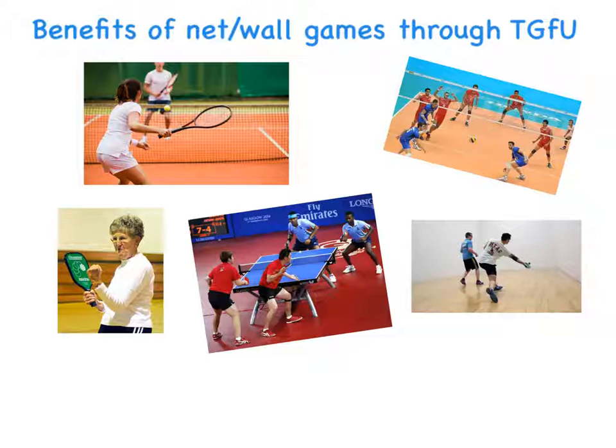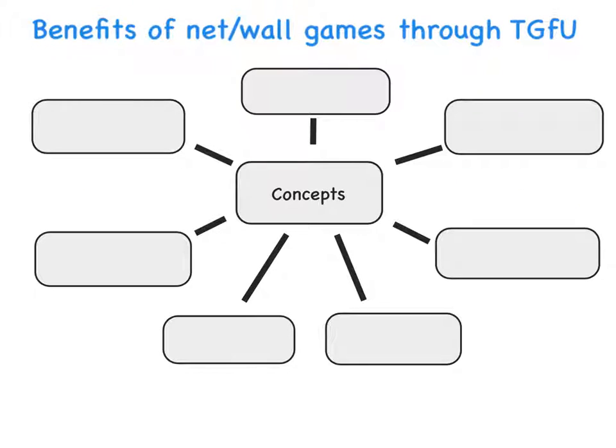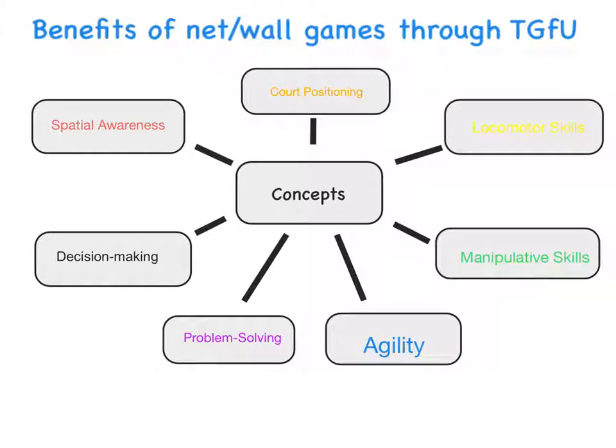Benefits of netwall games through teaching games for understanding. Netwall games provide the individual with a plethora of transferable concepts. These transferable concepts are as follows: spatial awareness, court positioning, locomotor skills, manipulative skills, agility, problem solving, and decision making.